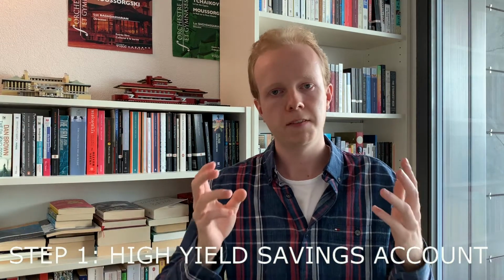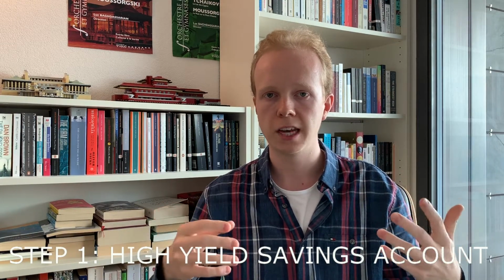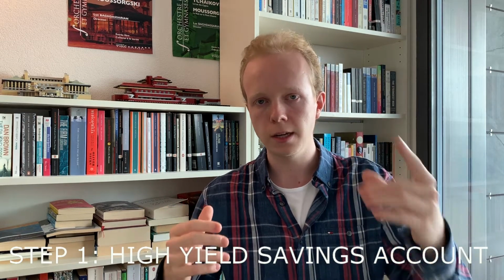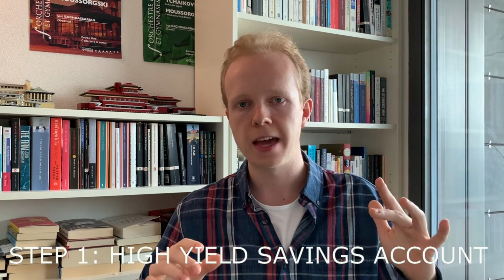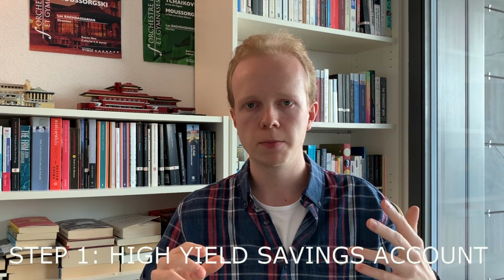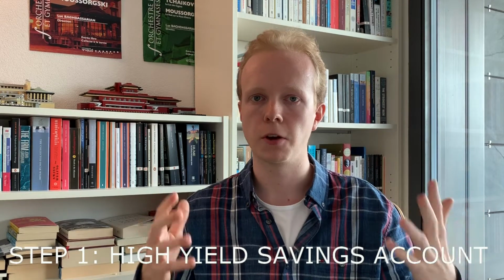A high yield savings account is basically just a savings account that pays 25 times the national average. And since more and more banks are crowding in this space, that's great news for people who want to make more money and invest. The best bank to do this with is Ally Bank. They offer about a 2% return on investment, and they can insure up to $250,000 for a single person or $500,000 for a married couple.